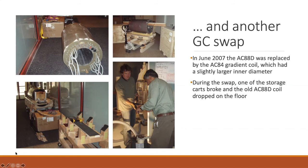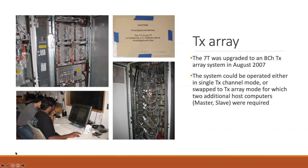You can also see in the top right picture how we always had to improvise to get the gradient coils out of the transportation and onto this lifting beam where we inserted it into the magnet bore. A little later, the TX array was installed in August 2007. As Franz mentioned, that was not my business anymore. That was mainly in charge of the group in Germany, Ulrich Fontius, for instance, who took a big share in that part. On the images, you see Kevin and Vijay, and the setup, but you've seen that already in Franz's talk.